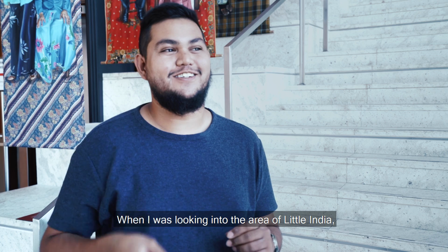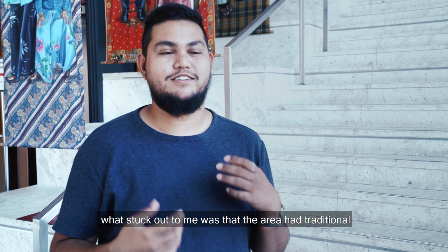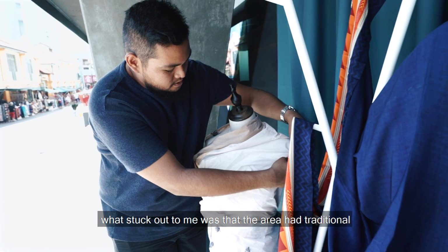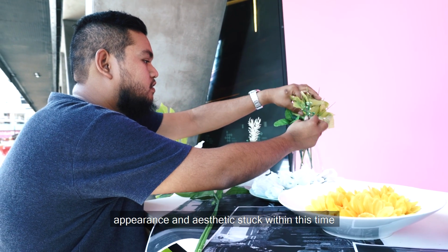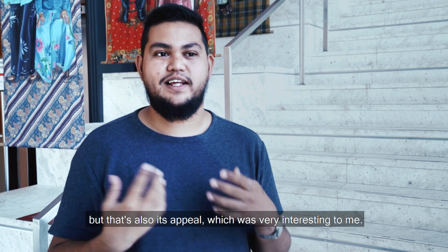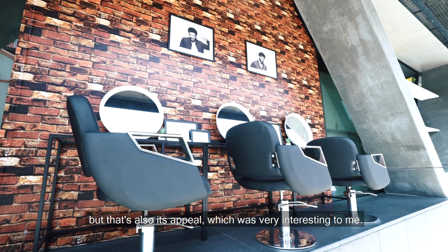When I was looking into the area of Little India, what stuck out to me was that the area had traditional appearance and aesthetic stuck within this time. But that's also its appeal, which was very interesting to me.